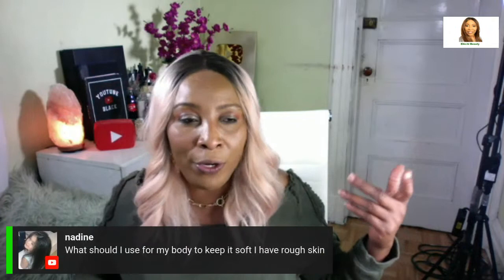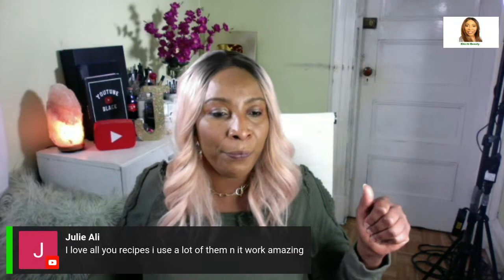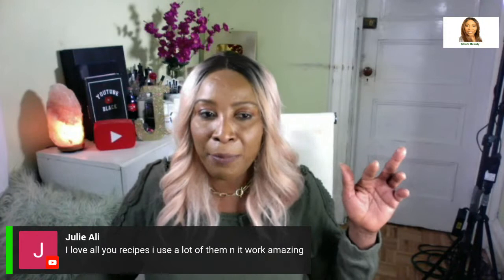What should I use for my body to keep it soft? I have rough skin. Exfoliate. Exfoliate with a good scrub. You can make a good coffee scrub, or you can make a coffee scrub that I personally make and share on the challenge channel that I love, which is the scrub with the coffee and the dry orange peel. Coffee, dry orange peel, and I think I mix some rice in it.